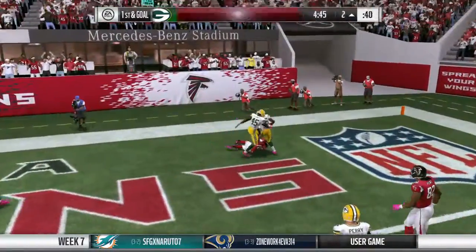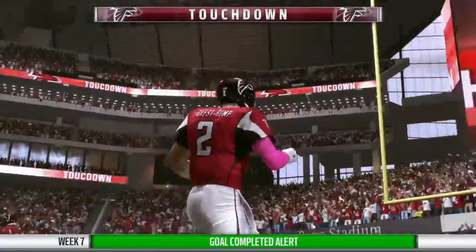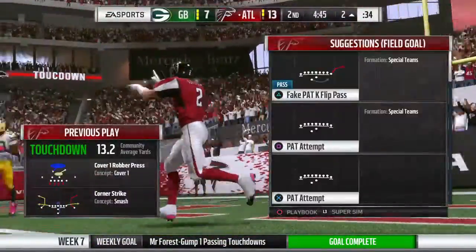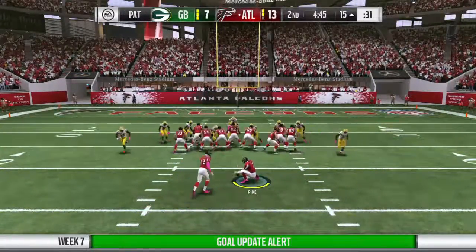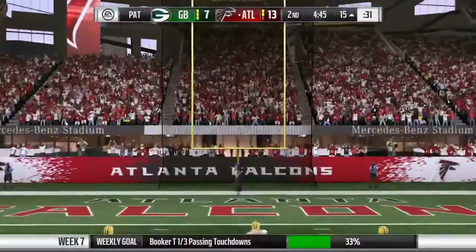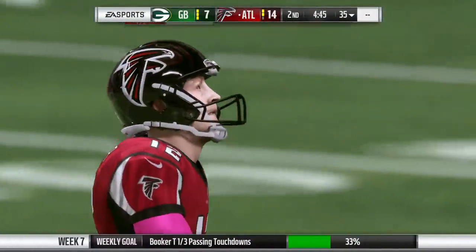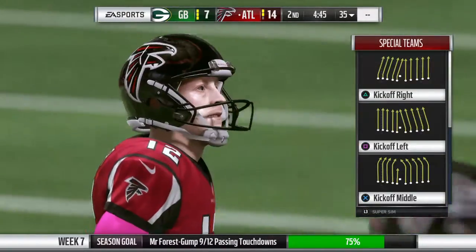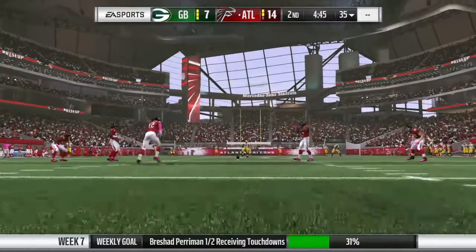And that is caught. Touchdown, Falcons. Brashad Perriman, his 6th touchdown of the season. And the Falcons are in for 6. Well, that's about as quick of a passing touchdown as you'll ever see right there. Everyone has a section in their playbook called the quick game. That was a super quick game. Out of the hands of the thrower, bam, right to the receiver, successfully for a touchdown.